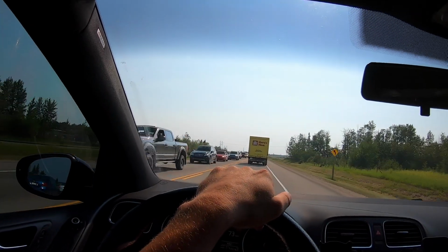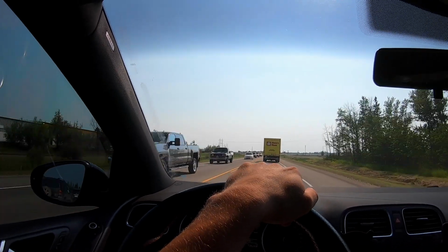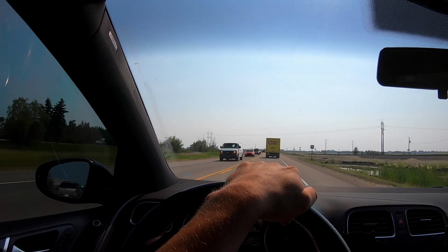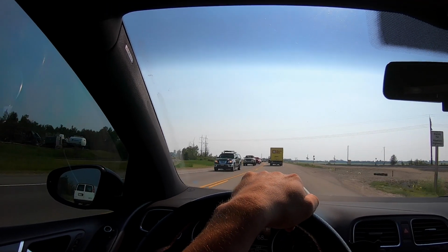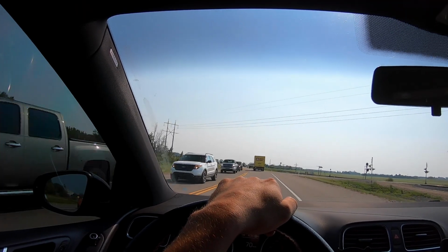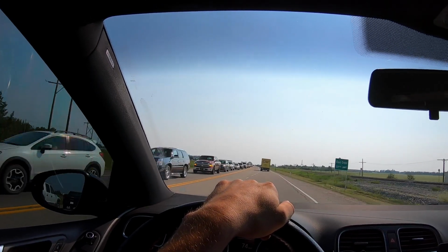Well, I just spent probably 20 minutes sitting waiting for the train. This is the 2A train. The 444 just happened to cross back and forth like 10 times. It'll back traffic all the way back to town, probably all the way into Black Falls. This was a pretty long one. Usually it's not that bad.